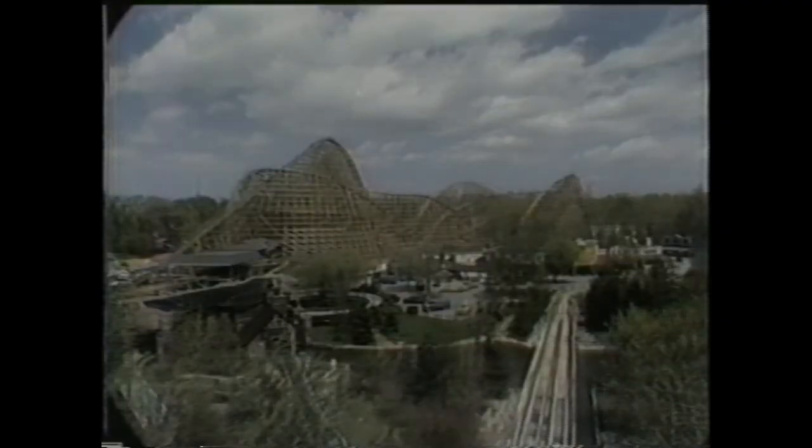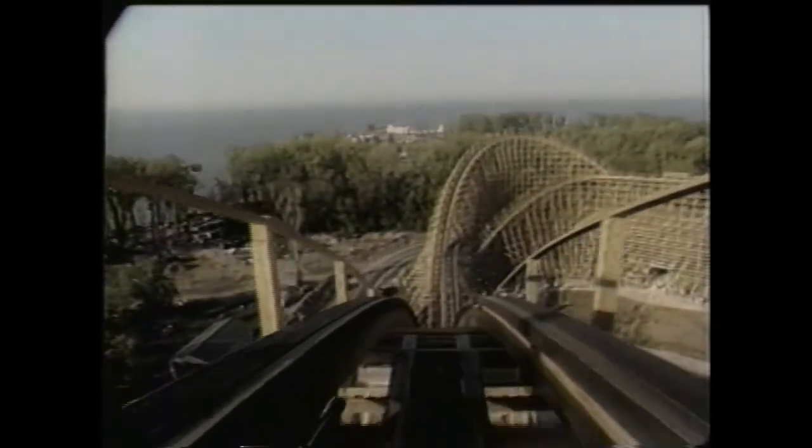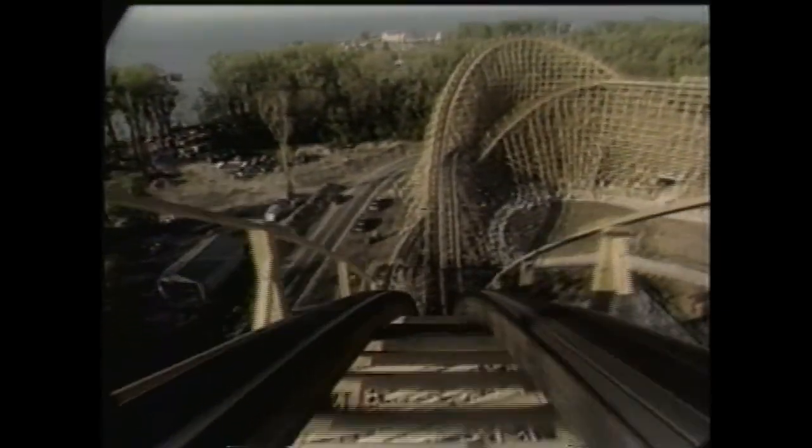There were adventures, like taking a first ride on a new wooden roller coaster at Cedar Point. I can still feel the butterflies in my stomach as we plunged almost straight down the first hill, a mere 250 feet.